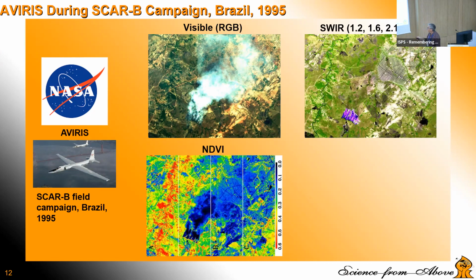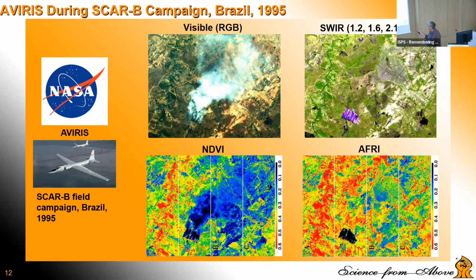Now, when we are calculating the NDVI, we see the dark area. Here it's in blue, which is the smoke itself. When we are calculating the AFRI, we see the surface without the smoke and the active fire.